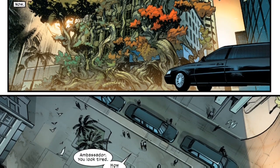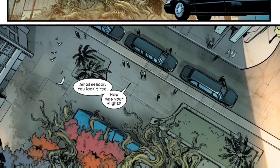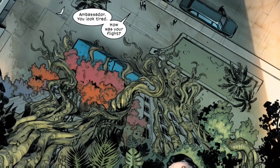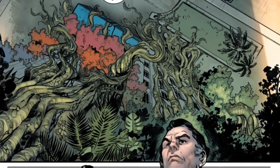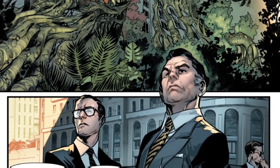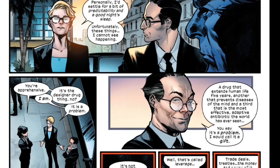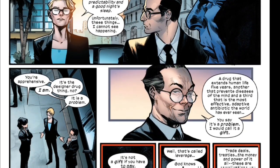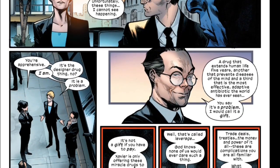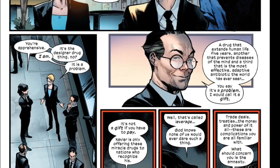So then we cut to now at the Jerusalem Habitat as limousines pull up and we see ambassadors from different countries come out. One guy goes, "Ambassador, you look tired. How was your flight?" He goes, "The flight was fine. That's not the reason why I'm tired. I'm tired because of what's going on right now with Professor Xavier telepathically talking to everybody and letting us know exactly what his demands are." So then this other ambassador lady walks up and she goes, "Yeah, personally me, I sleep better when there's predictability. With all this unpredictability that's going on, it keeps you up at night." So another lady walks up and goes, "It's the designer drug thing, isn't it?" And she goes, "Yeah, no, I don't like it at all."